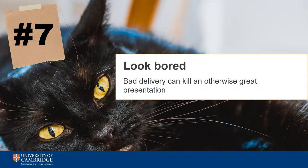Remember that you are visible to the audience from the moment that you enter a room, stand on a stage, or switch your camera on. Even if you're not speaking, you need to try and maintain engaged body language throughout. You need to strike a balance between looking bored or terrified and being over animated, as this can be distracting. One thing to practice is your voice projection.